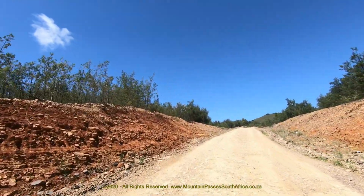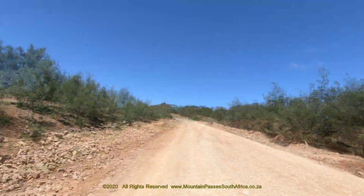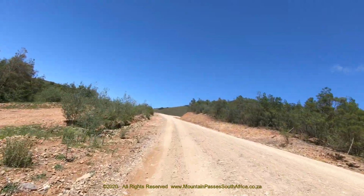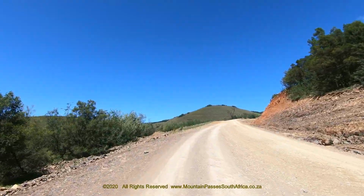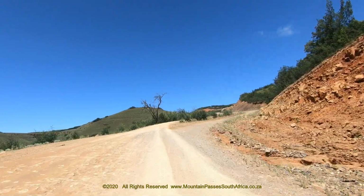To approach this pass from the north as we've produced it, head east out of Cedarville on the tarred R56 route and take the first gravel road to the right and drive southwards on this road for 14 kilometers, ignoring all side roads until you arrive at the northern end of the pass at the Melkfontein Farm.